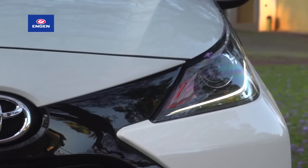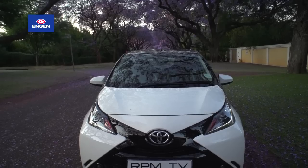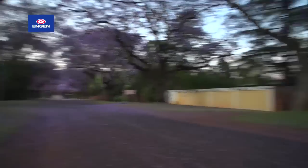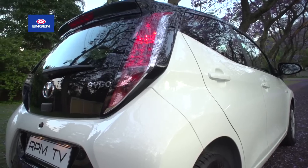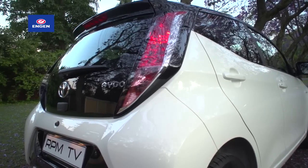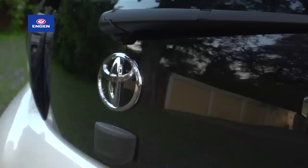The blacked-out X design at the front is the most obvious bit, but the way the whole design is packaged means that it never looks cheesy or over the top. Its compact body has crammed a lot of nice details that elevate it above the status of just a simple runabout.